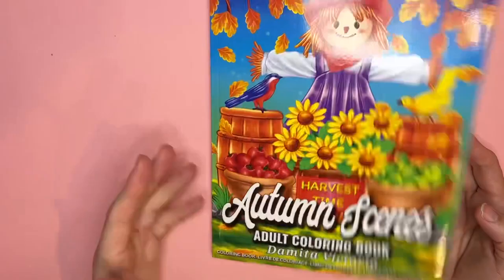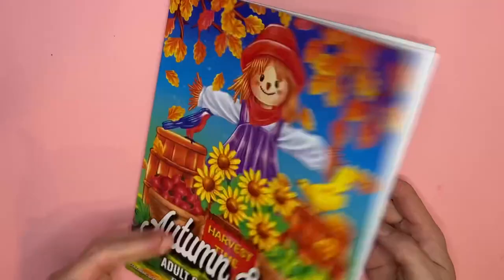There's a lot of them. What does it say? They're cute though, aren't they? A lot of them. Doesn't say. Why doesn't it say? I don't know. I think there's a lot.